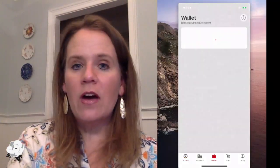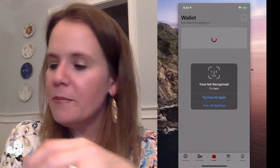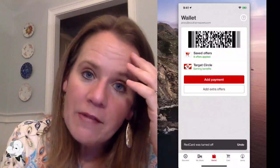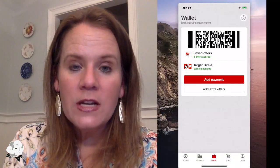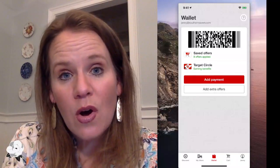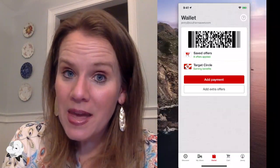And then when you go to checkout, you're going to click on wallet. I'm not going to look at it for a second. It's going to turn off my red card. If I turn on my red card, then when that barcode is scanned, I'm going to pay. I don't really want that to be shared with everybody, so this barcode is different. And when they scan this barcode, it is going to use all of the circle offers that I have loaded, but that's it. It's not going to pay.